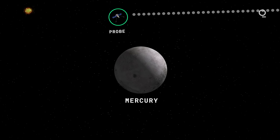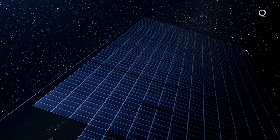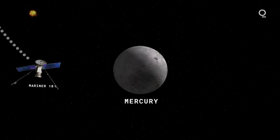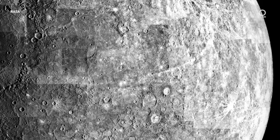That's when engineers came up with an ingenious plan. And what they ended up doing was using the solar panels of the spacecraft and just angling those panels with respect to the sun and letting sunlight pressure move and position the spacecraft as needed. And it worked. Mariner 10 became the first probe to fly by Mercury, giving humans the first close-up images of the planet.